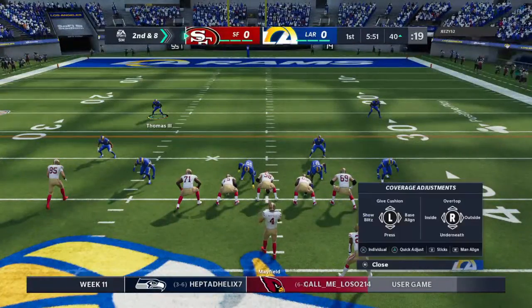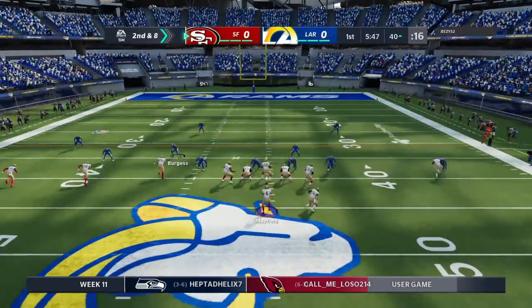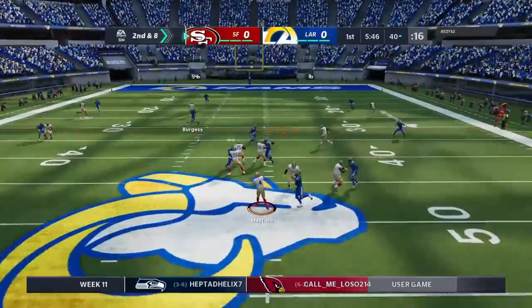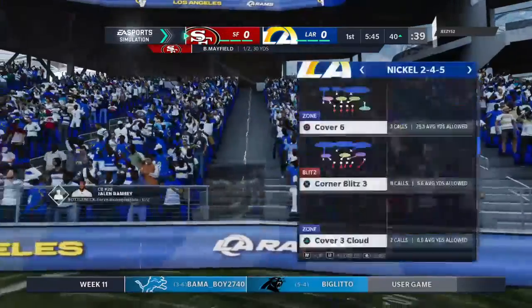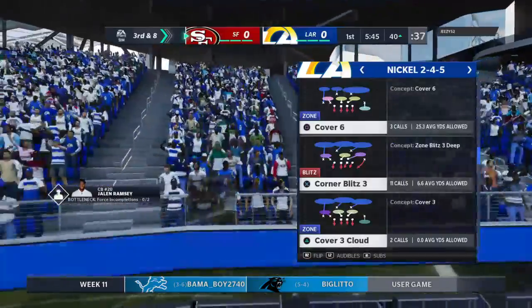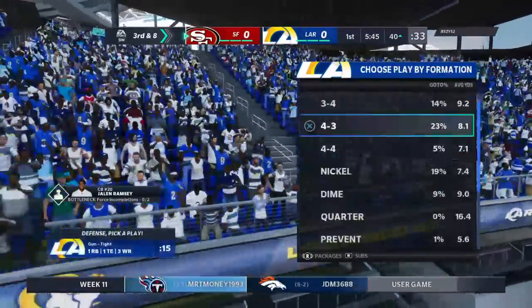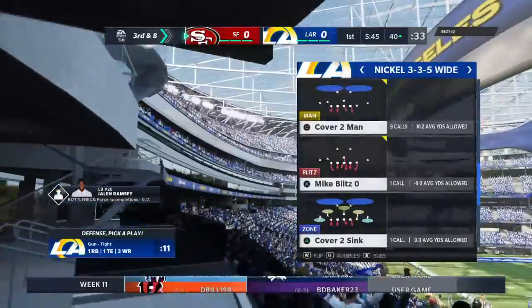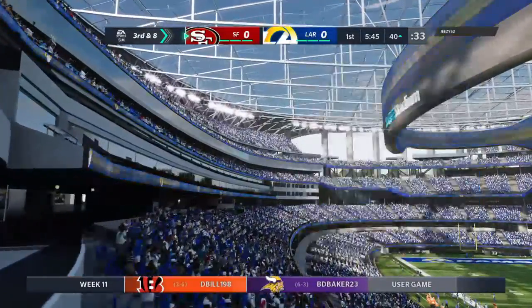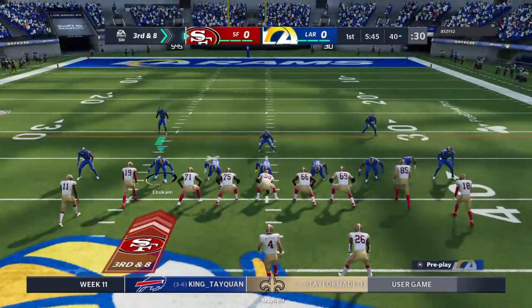The last run good for 2. Here's 2nd and 8. Working out of the gun, Mayfield. And that'll be incomplete. Took a pretty good shot as he tried to pull that one in. Couldn't hang on 3rd down. Brandon, we saw these defenders flying to the football in their win last week, and nothing has changed. They're still moving around quickly and forcing incompletions. First down marker at the 31.